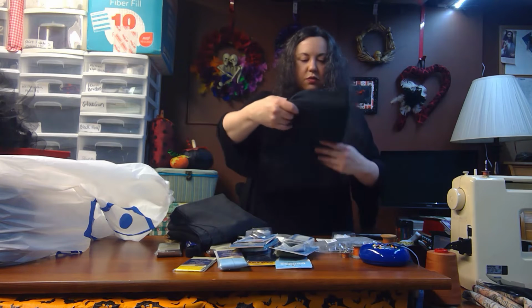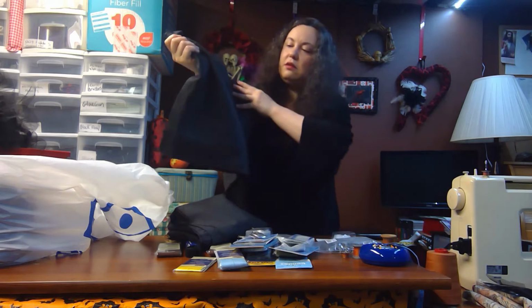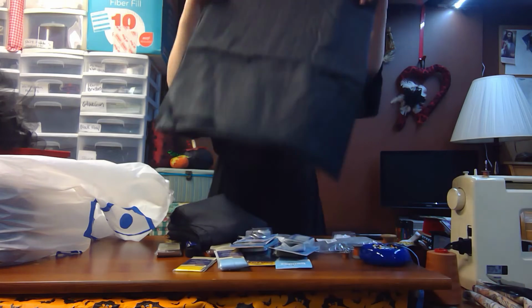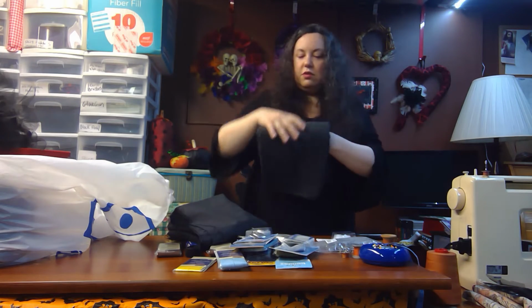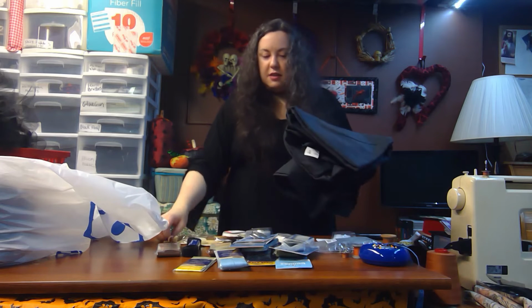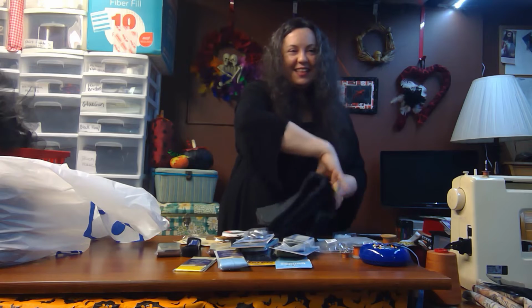Well, this is a different one. This is kind of like just a nice gray houndstooth type. Can you see that? All right. I can get 2 skirts. Woohoo! That's my answer to everything when I find a thing like this, that I'll just make a skirt. And I don't. I think I've actually made 2.